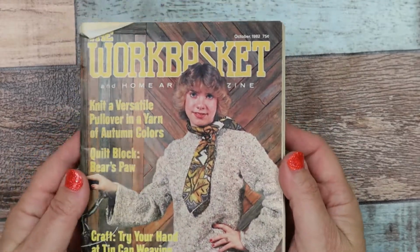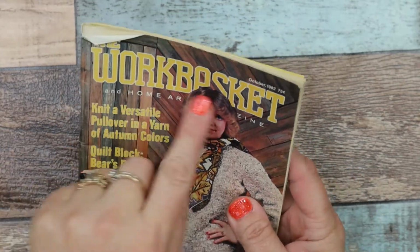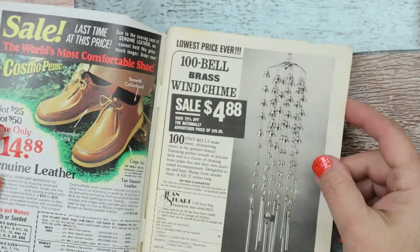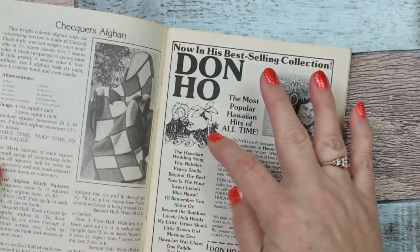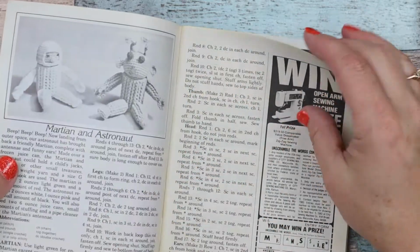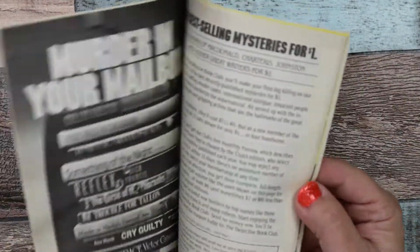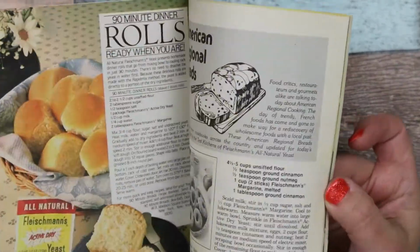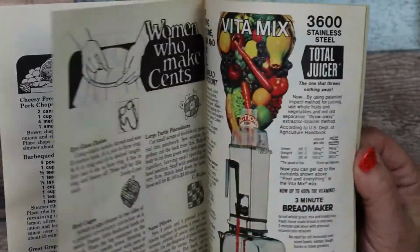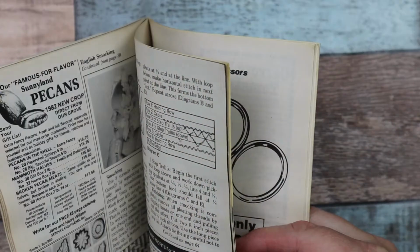I got this out of the free basket at one of the thrift stores. And I love the work basket. This is 1982, even though it's not super, super old. But I love all the advertisements and the old images, and they're just so cool. I like looking at some of the stuff that was for sale back then. These are really great. They're small little pamphlets that you can fussy cut or tear out the images, and they're just really cute. I love them. Oh, look at that. Where'd it go?